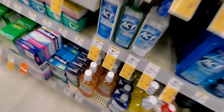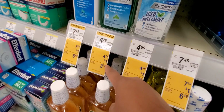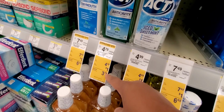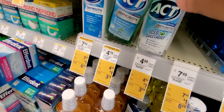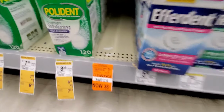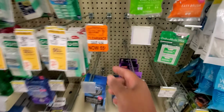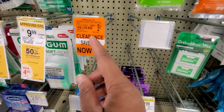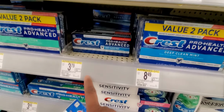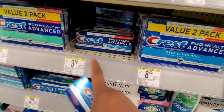Look at that. Okay, here is Axe. They got a $1 off coupon for that one. Plus, if you use another $1 coupon, that's called stacking. That is $2.79 for that Axe. African original tablets went down to 35 cents. They're gone. Okay, something right here was 55 cents. Gum dental floss was 55 cents, besides, yep, $2.19 before.